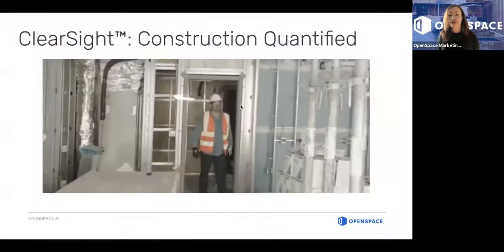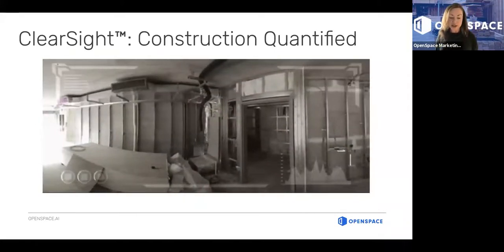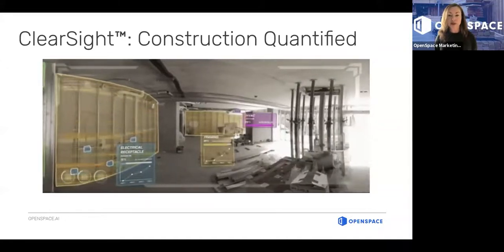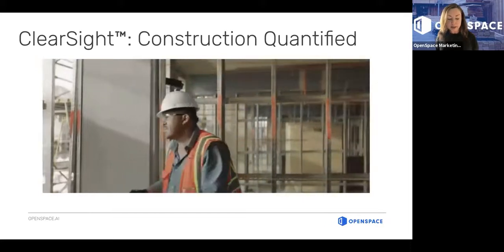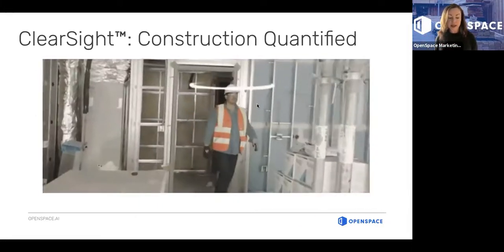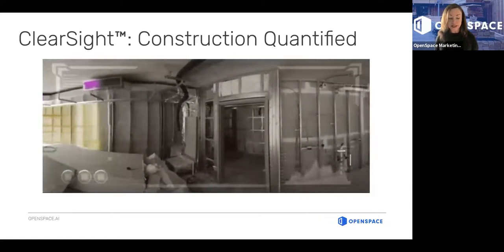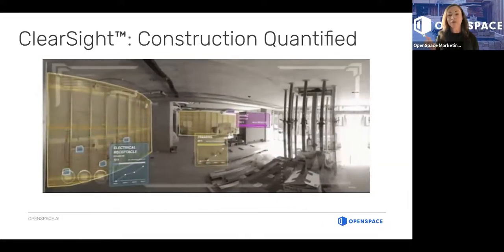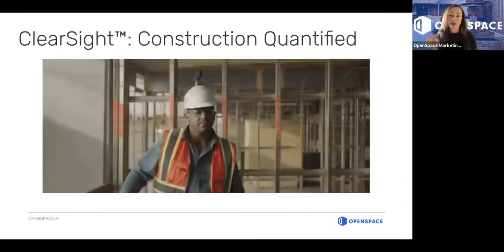So in addition to the 360 capture, we also offer ClearSight, which is our progress tracking solution. And ClearSight is automated. The computer vision automatically counts and captures the materials that are installed. We offer trackers that track the percent complete of mechanical, ductwork, drywall in various phases, electrical, and now concrete work. So this is real-time automated, not manual. You don't have to manually track. This is the computer vision tracking from the 360 camera what materials have been installed.